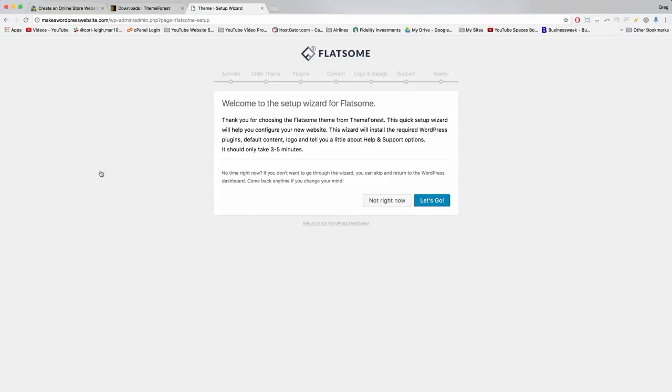Great job. It takes us right to the setup wizard for Flatsome, which I know can seem like a lot of work, but we want to go through this now so that our theme looks great and we don't have to worry about any real setup details. So let's click, let's go.